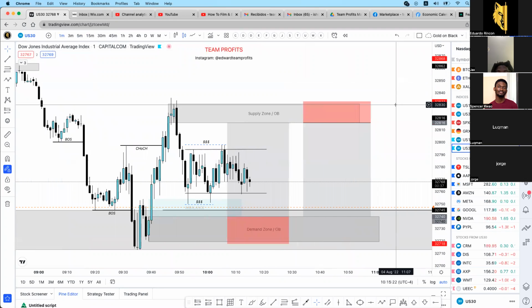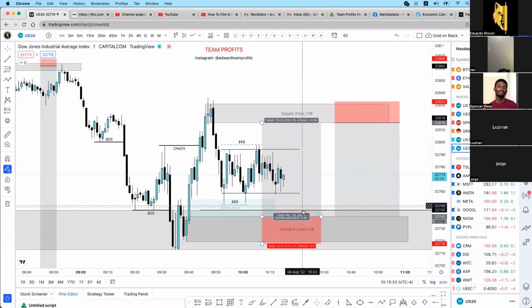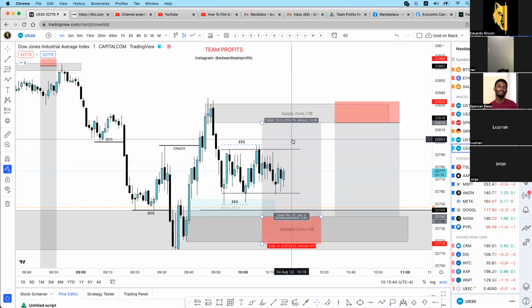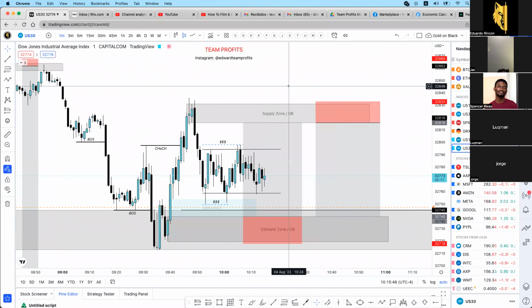Right? If a while back I wanted to do this, I would be looking for, if it breaks to the upside, I'd take a buy, and if it breaks to the downside, I'd take a sell. So how does that logic clash with this one? Now what I'm doing is, if it goes to the upside, I'm looking for an order block, but I'm taking a sell. Don't you think that's a contradiction in ways of thinking? How do I reconcile that?